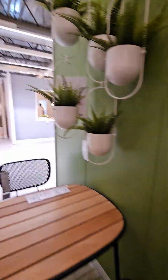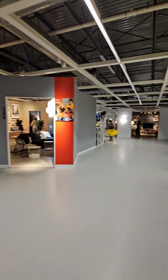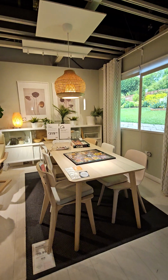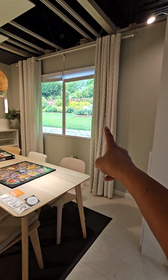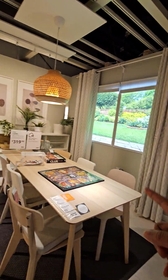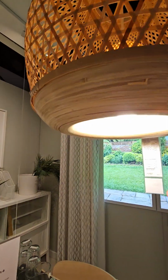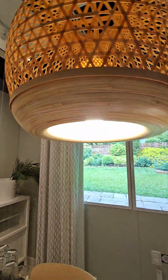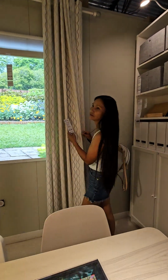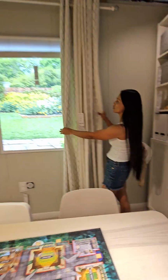It's plastic. Well, it's rubbery, not plastic. They're the same. Look at this. Super bright. I like the curtain. See? It's a fake window. Look at this. I like this. How much? $99. $49, Jaina. Yeah. I don't know exactly. I like it.